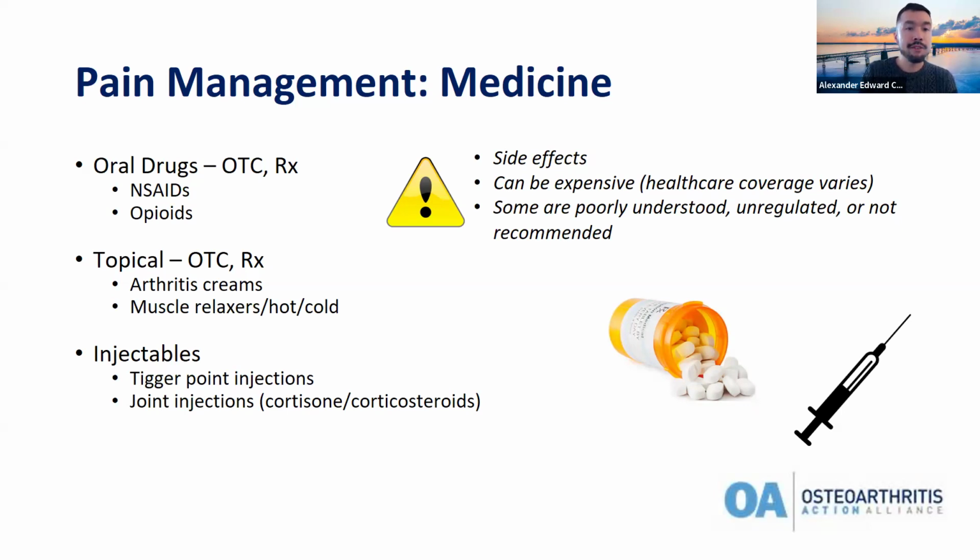So, of course, there's a variety of medical options here too. Besides oral drugs, there's also topical and injectable drugs that fall into these categories. Some examples: for rheumatoid arthritis, there are some treatments available that can slow the disease process when started early. But that's kind of unique in the world of pain. There's not a lot of pain conditions that have a really great treatment like that.